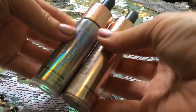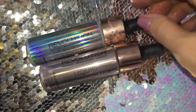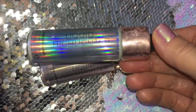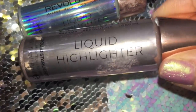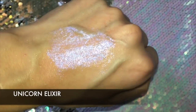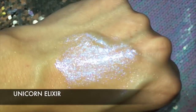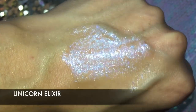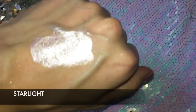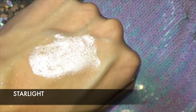So next we've got two liquid highlighters. These are from Makeup Revolution. We have Unicorn Elixir, which is this one, and we have Liquid Starlight. I never ever use these, like never ever. I know that you could mix them in with your foundation, but I forget about them. I forget I've got them. But do you know what? I feel like I'm going to keep them.